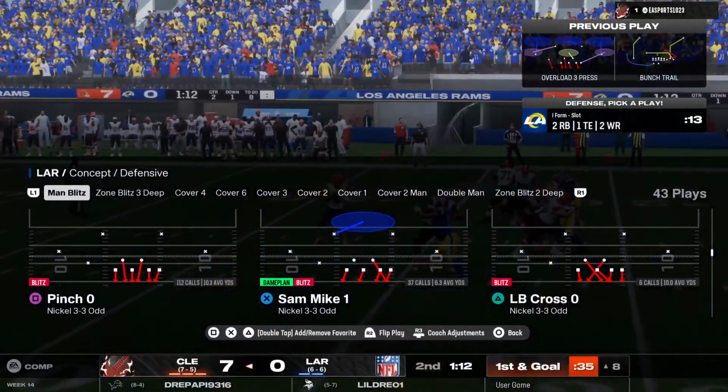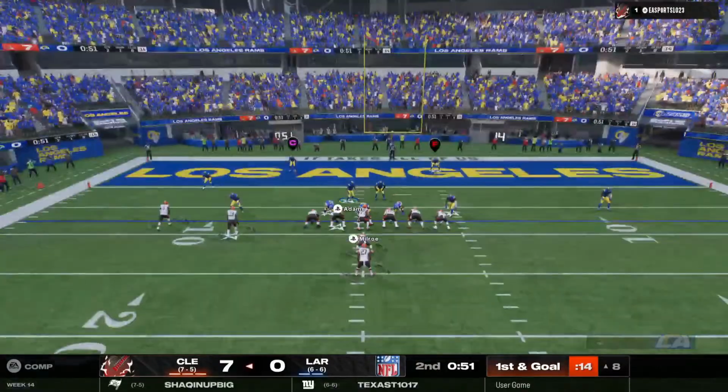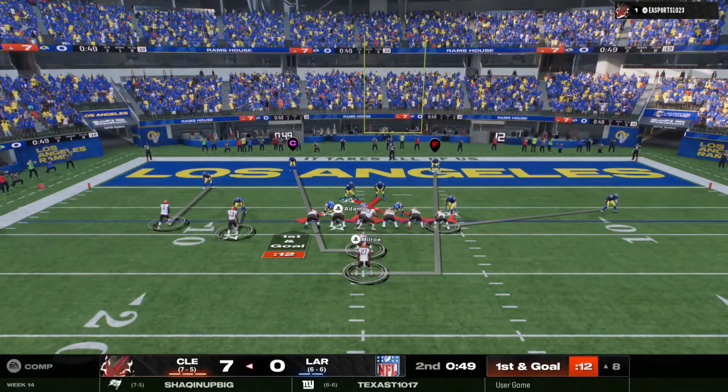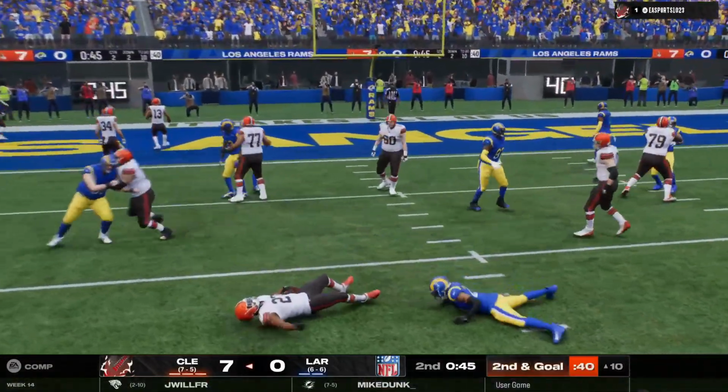You know, they call that the money down for a reason, because you're just simply not going to last long in the NFL if you don't convert a good portion of your 3rd downs. It's the money down. And nice to see them roll the dice and continue the series.